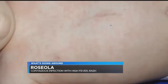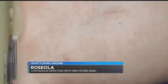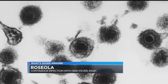A child is contagious during the fever stage and 24 hours after. The good news, Dr. Stevenson says, is it's typically a one-and-done infection. Once you have the virus, you're very unlikely to get it again unless you have some sort of immunodeficiency. Roseola typically starts with a sudden high fever, often greater than 103. That can last for a few days until the rash appears.